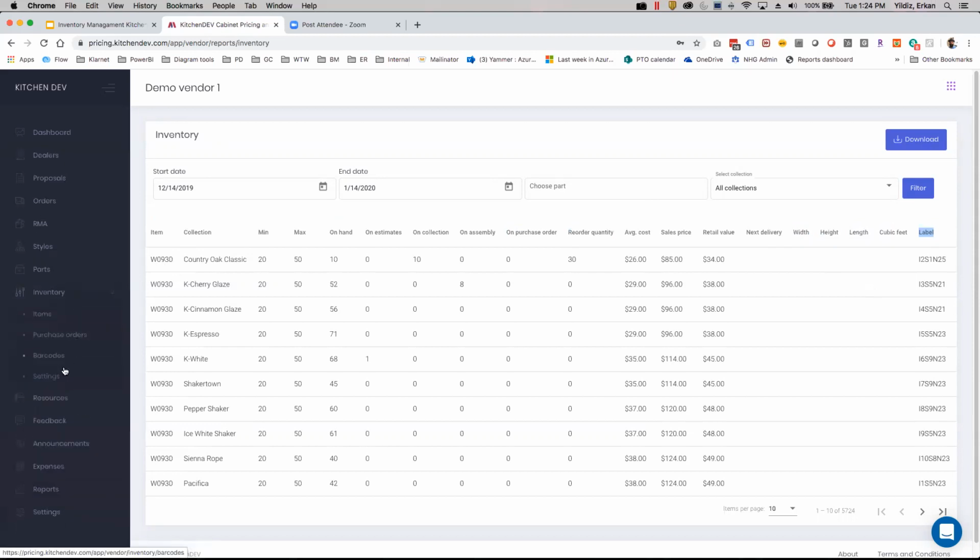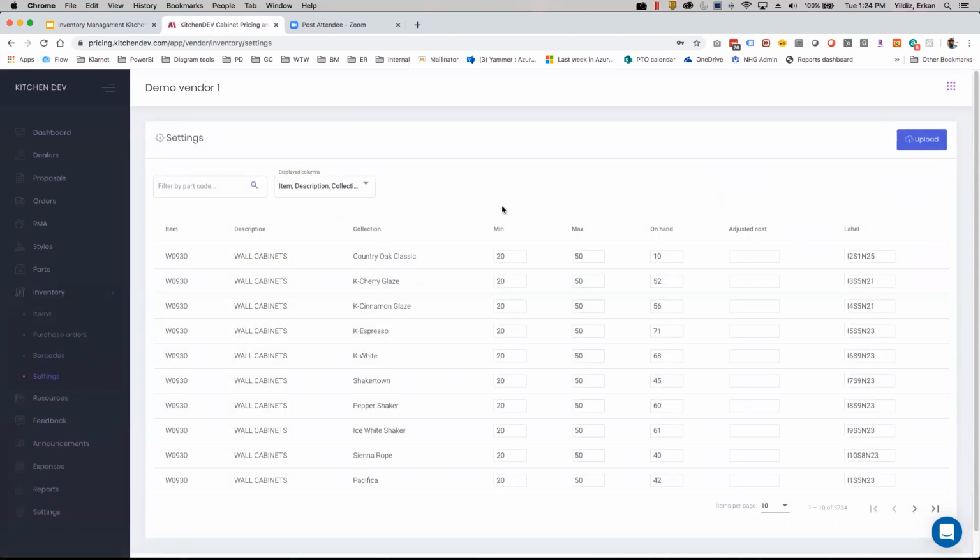And under the inventory settings, you can adjust some of these. As I said, if you believe that this W0930 part is not being sold enough, you can adjust the min and max, so you always have enough at hand and don't need to order again. You can adjust all these here, and you can also define the labels for the locations in the warehouse for your parts.